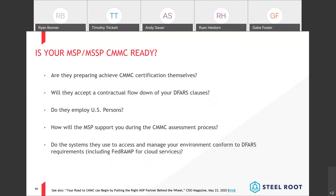Are they preparing to receive certification themselves? If they are, that's a good indicator that they're taking this seriously. Will they accept a contractual flow down of your DFARS clauses so you can build some of this into your agreement with your MSP? If you have export control requirements, do they employ U.S. persons? And I would include in this, do they subcontract any work to non-U.S. persons? Definitely something you want to be aware of.